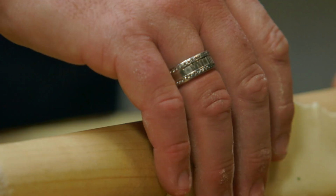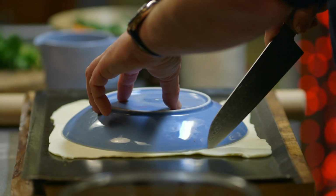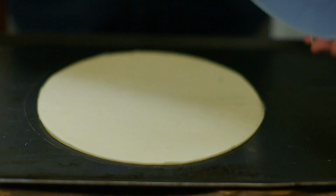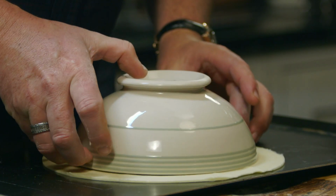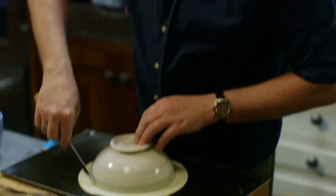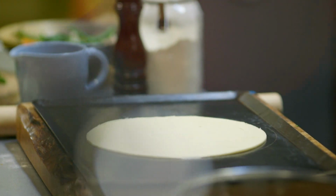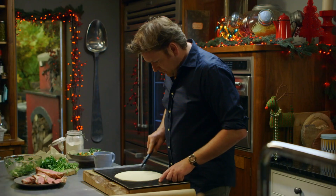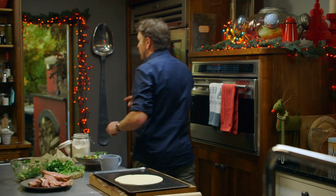And then what I'm going to do is just roll it out here, place it on top of your tray. Now you've got to cut out the shape for the base with a dinner plate. Then place a smaller plate onto the pastry. Use a table knife and just score ever so lightly around the edge. And that frame, inside it, we're just going to dot with a knife, just to make sure the pastry cooks underneath as well. And then we can start to assemble this.